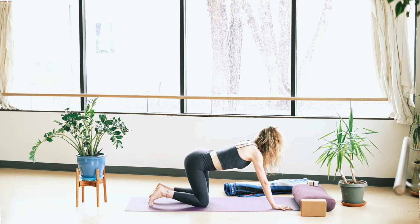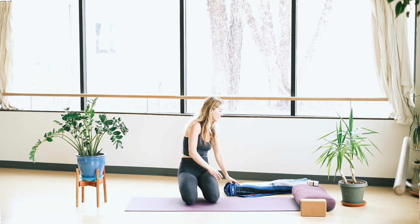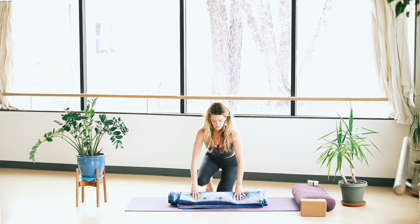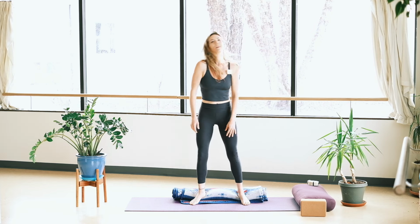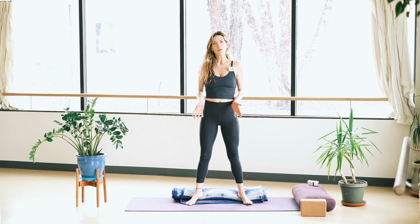Okay, so now we're gonna come into our squat. You can take your blanket. It should already be in that blanket roll. And you can bring it behind your heels. So we'll come into our yogi squat, one of our favorite postures here at Blooma. You'll be in slight turnout with your feet, and then bring your hands to your hips.